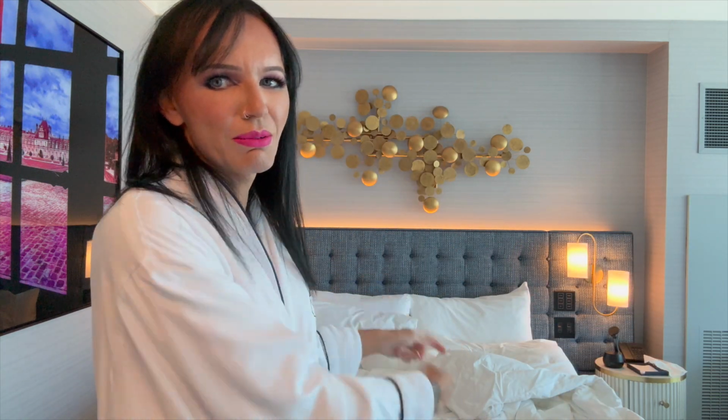Good morning, lovelies. I hope you all slept well just like I did. That bed is absolutely amazing. It's one of my favorite beds that I've been in thus far in Vegas. So comfortable. I felt like I was wrapped in a cocoon sleeping under that duvet comforter.